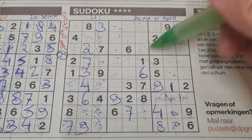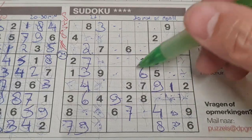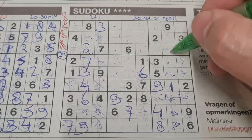4 missing numbers now in this big square. One of the missing numbers is 6. We have a 6 in the last column, no 6 in these 2 boxes. 6 in the middle row, no 6 in those 2 boxes. So 1 box left for the 6 in this big square, should be there.